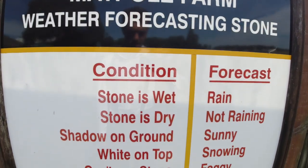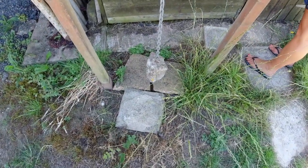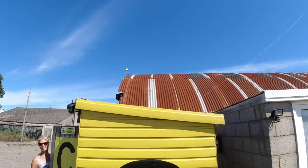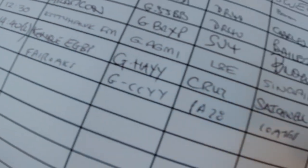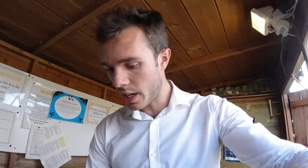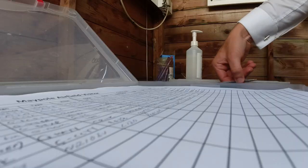For today then. Stone is dry and there's a shadow on the ground, so it's not raining and it's sunny. I'd say that's a pretty accurate assessment, to be honest. Okay, we've had a nice afternoon. We're going to just sign out in the visitor's log and then head back to Fair Oaks.